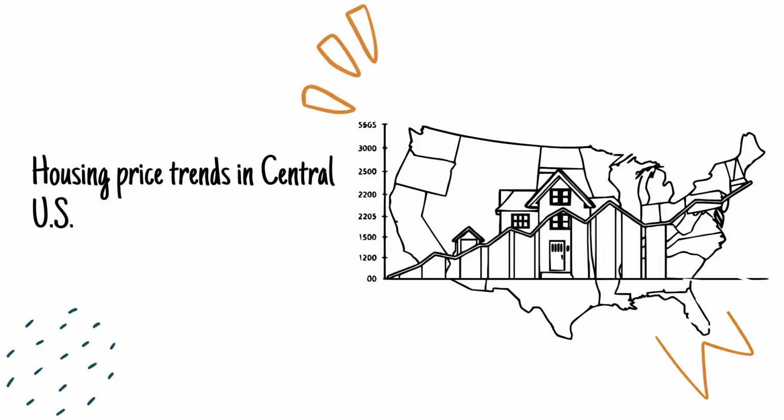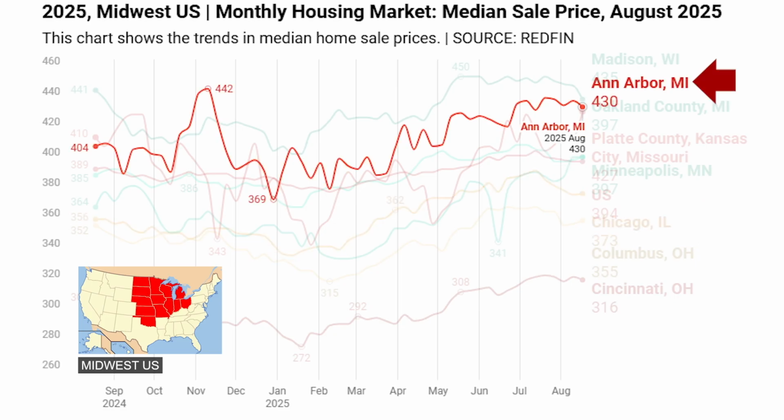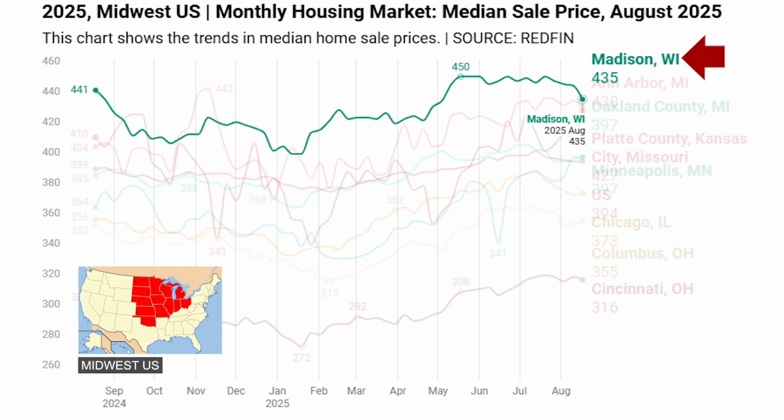Here are the housing price trends for the central U.S. Chicago, Illinois, $373,000 this month, up from $356,000 last year. Ann Arbor, Michigan, $430,000 this month, up from $404,000 last year. Oakland County, MI, $397,000 this month, up from $364,000 last year. Minneapolis, Minnesota, $397,000 this month, up from $385,000 last year.